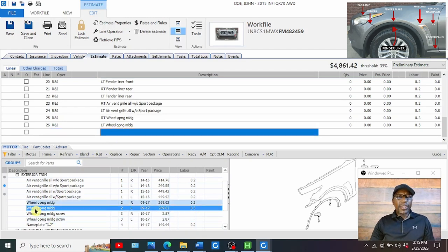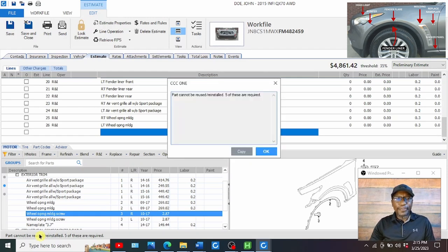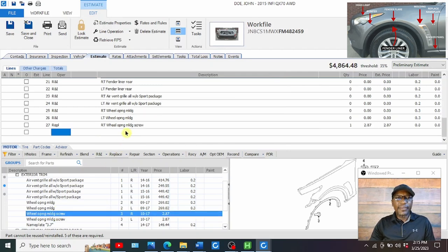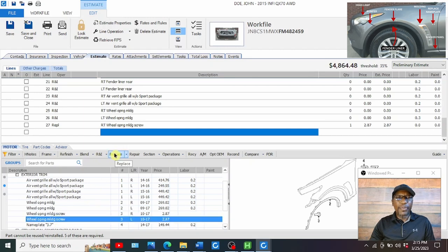Now, if we click on wheel opening molding screws, we'll notice here in our part codes where it says part cannot be reused or installed, 5 of these is required. So we need to add these screws to the estimate because they cannot be reused. So we just simply click on them, and we say replace. Click on the left one and say replace.